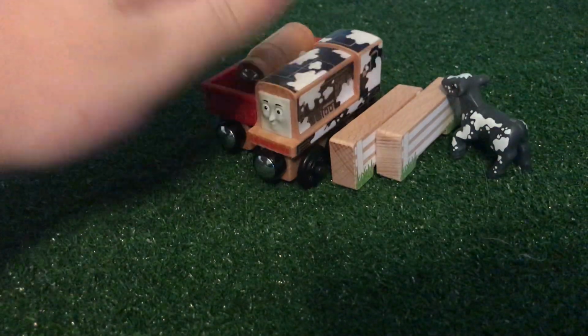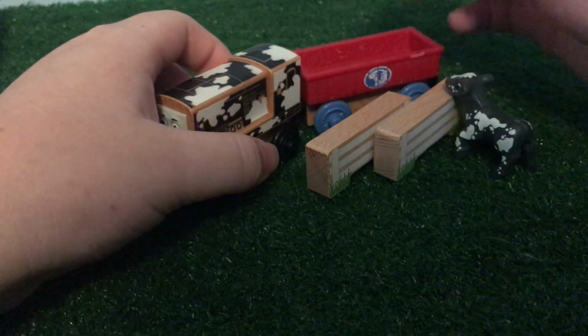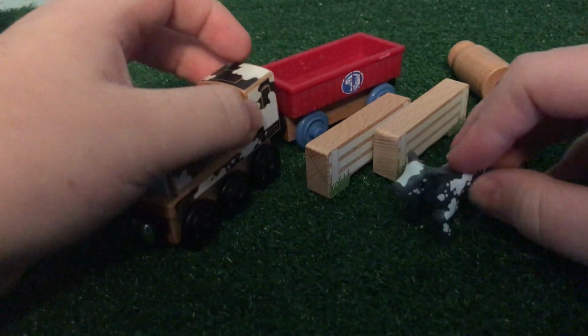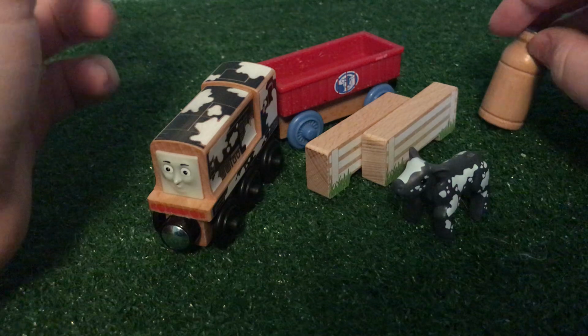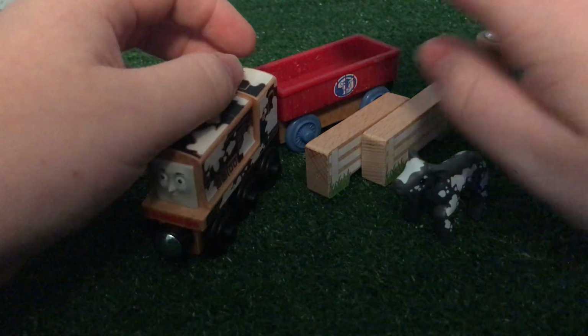So yeah, finally, one last item to end the video off, which I just got yesterday, is the Diesel's Dairy Drop-Off Wood Pack. I know you guys hate wood, we all hate wood, but you know, I mean, my mom was shopping yesterday, and she called me, and she's like, hey, I'm at this bargain store, they've got some wood products. So, from what I can remember, they had Stanley, this pack, Rosie's pack, and the Diesel 10. So, of course, I got the Diesel pack.